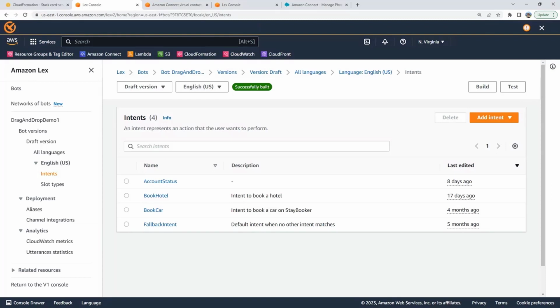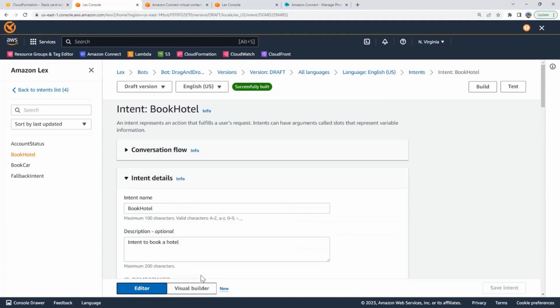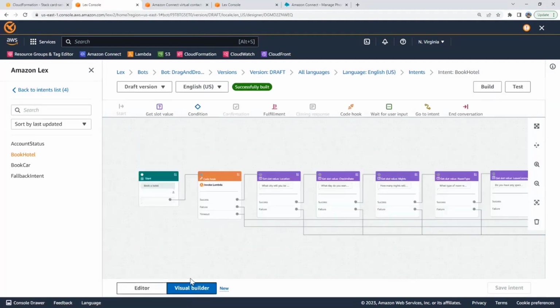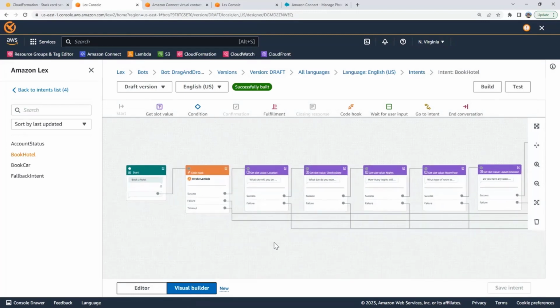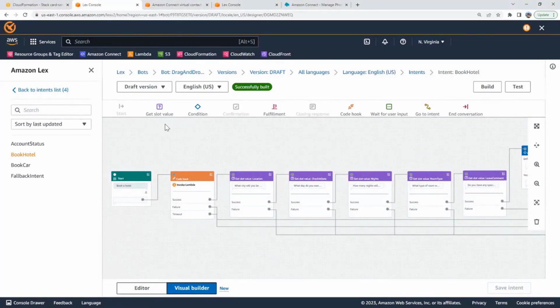Here we are in the console. I've opened a bot here that's an example bot where we can book a hotel, book a car, and I have an account status intent here that I'm working on for something else. If we go into book hotel, we can switch to our visual builder down here. This gives us a better overview of the intent and the conversation flow. This is an easy drag and drop interface, allowing you to drag in new slot values from above like this and integrate them just by dragging these lines from one block to another.